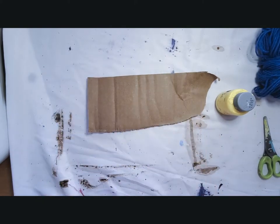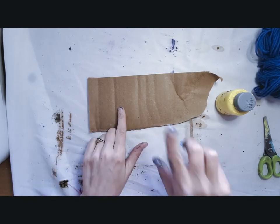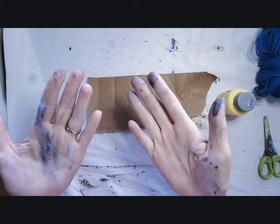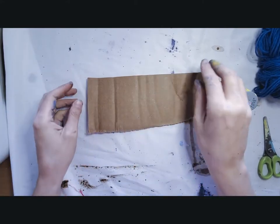So if you have an art kit, you already have a piece of cardboard. Sorry, I've already been arting. I'm a little dirty, but if you know me, this is exactly how I always look.